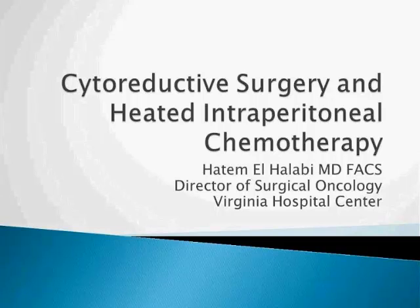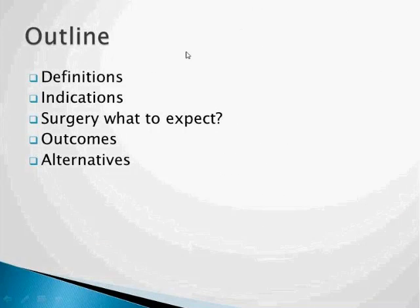Our talk today, mainly we're going to focus on cytoreductive surgery and heated intraperitoneal chemotherapy. For some reason I lost control on the slides, but now it's working. As far as the outline, we're going to talk about definitions, indications, what to expect from the surgery itself, outcomes, and alternatives for this treatment.